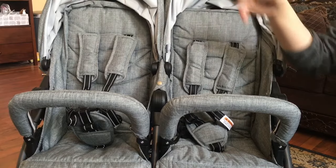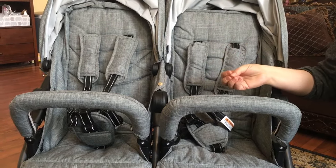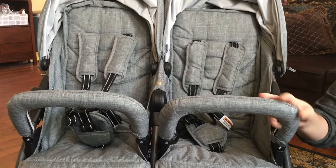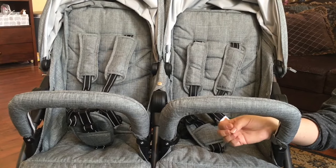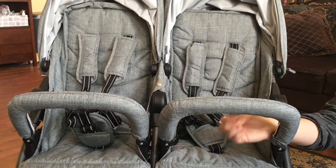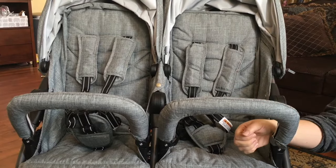So the parent console across the back, they do sell one of those that you can add to the stroller, again if that's something that you're interested in having. But when I was looking at the stroller, I really wanted a company that offered accessories that I might want but didn't make me purchase ones that I didn't want, because I wanted my out-of-box cost to be lower. And I wanted the accessories that were available to not have a very high price point. And I found that with Valco Baby.